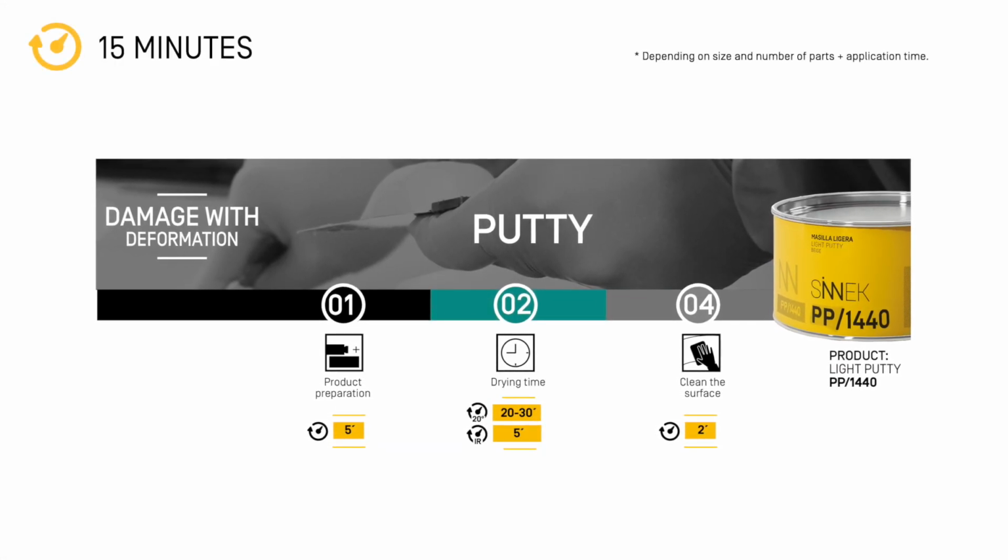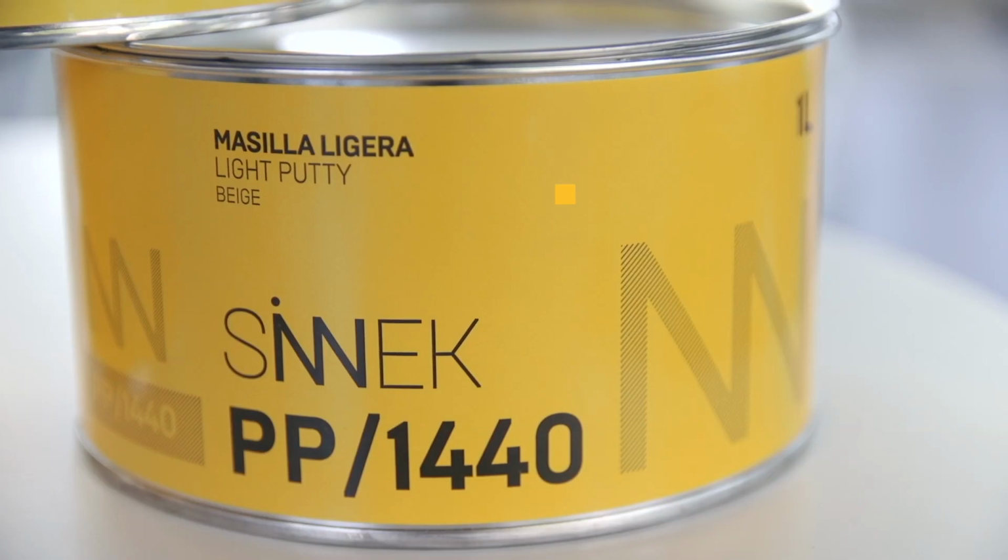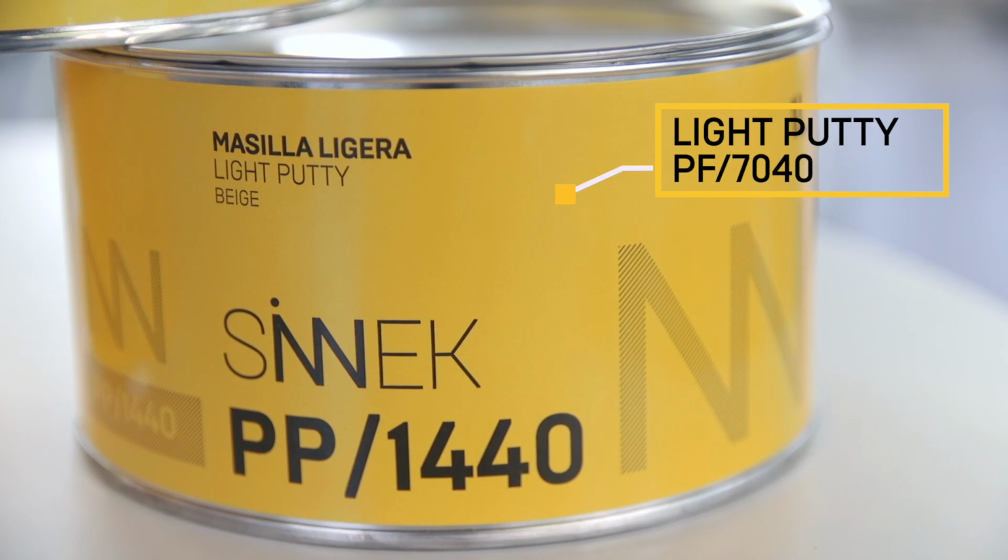Depending on the type of defect, a car putty with excellent filling power, such as light putty PP 1440, will be necessary.